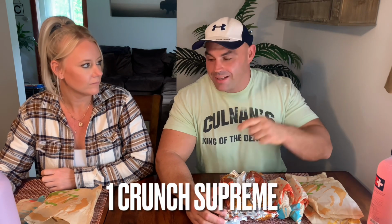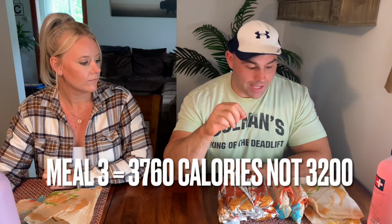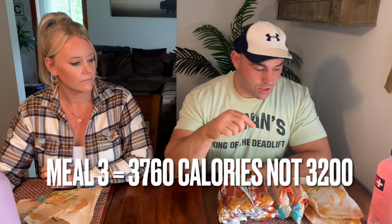Now, remember, I added that maple syrup on the first meal on the waffles, which I calculated was roughly around 800 calories or so. So my first meal was actually close to 5,000 calories, which put my second meal close to 7,000 calories. And with this meal right now, we're looking at 3,200 something calories with everything here. And I will have the exact numbers, obviously, in the video.